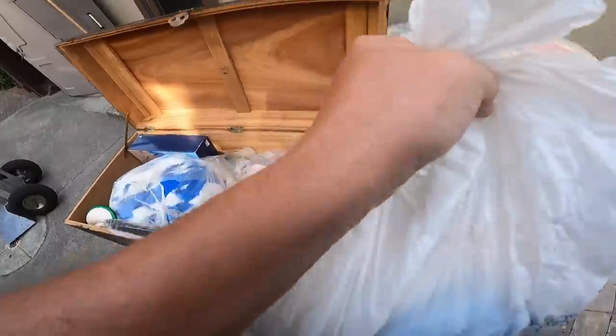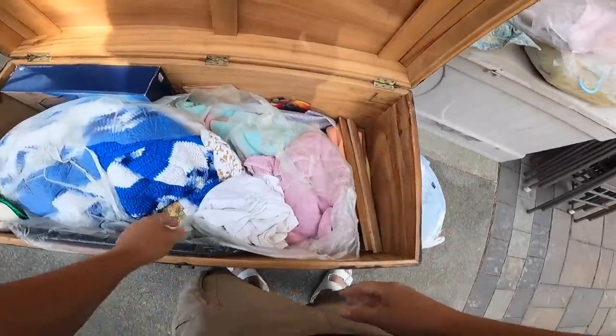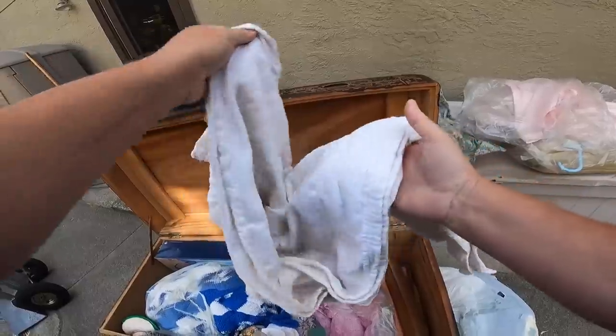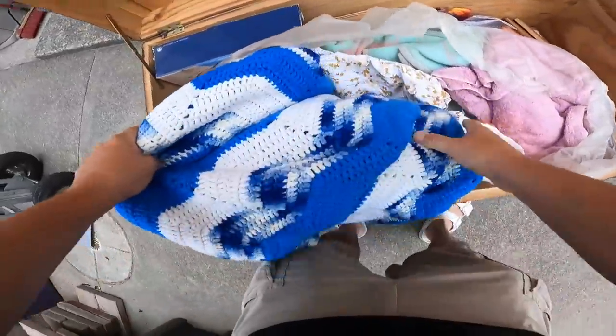Alright, pretty cool. There's a pink dress. Alright, yep. I don't have that many words to describe that dress. It's pink. That's all I can say about it. And it looks old. There's a nice blanket right there. Soft. Okay, this is... we like this right here. We like this.